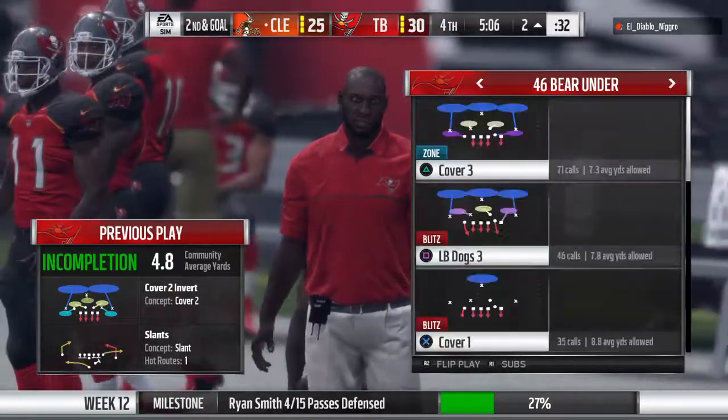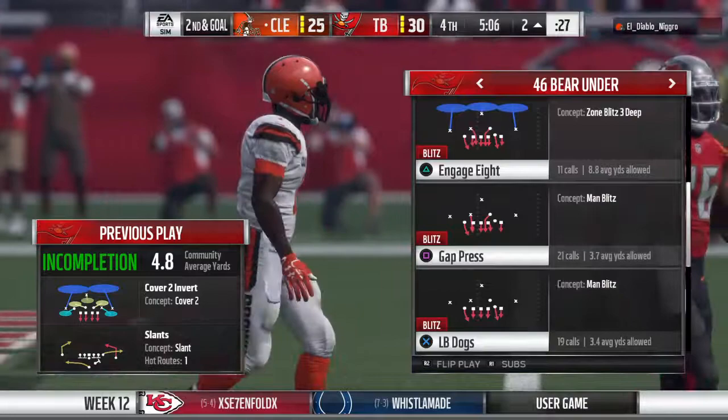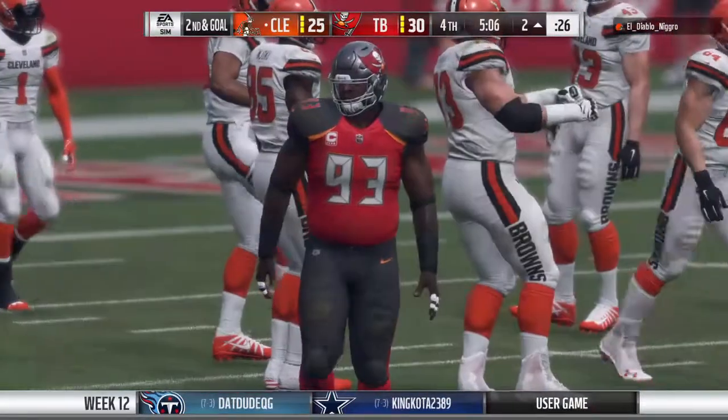Surprised that wasn't a run? I am, and you know I'm old school. I want to run the ball on first down in this situation because second down, that gives me that option of running play action and maybe throwing it.